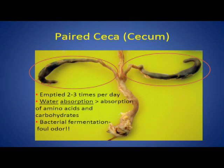Mostly water absorption occurs in the ceca, much more than any documented absorption of amino acids or carbohydrates. As a pathologist, I love the cecum because it's very helpful for disease diagnosis. I talked about coccidiosis and salmonella quite a bit in lab yesterday, and I'll show you some photos of that as well. Those are, and also blackhead, histomoniasis. There are distinct lesions in the cecum which are very useful for the veterinarian who's working up that flock.